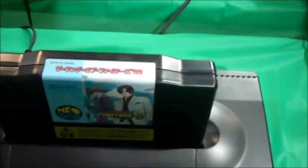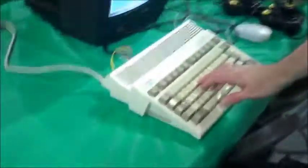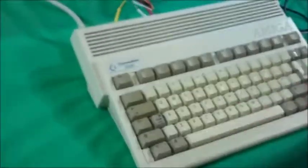Now they were really, really expensive, and if you look at the size of the cartridges that are there, each one of these things costs about £130 to about £140, so only really the rich and spoiled kids could actually have them. But I'll tell you what, they basically are an arcade machine in your own living room. Great little machines.